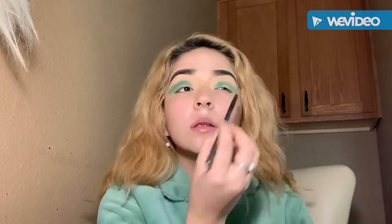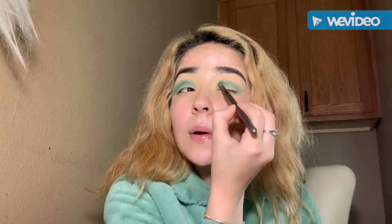And yep. All I'm going to do is dip back into the palette and just keep adding some into here, into the crease, into here.